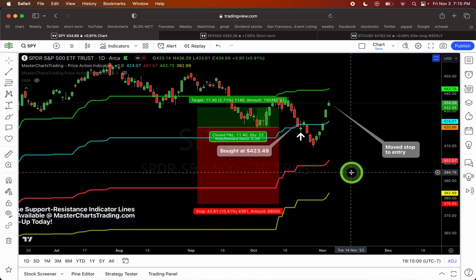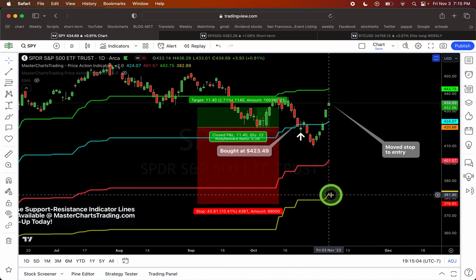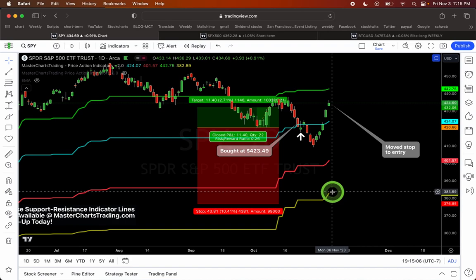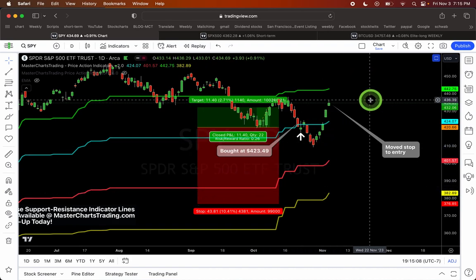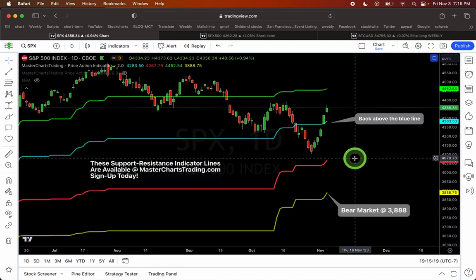So this is basically the way I trade. We buy on a close above the blue line, put our initial stop below the yellow line. Once our target is reached, we move our stop to entry. This maneuver guarantees you a very high success rate, above 70, close to 80% already. The rest is psychology of trading, as well as control of risk.